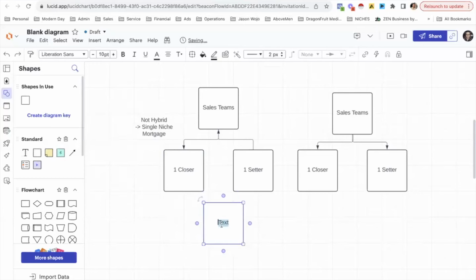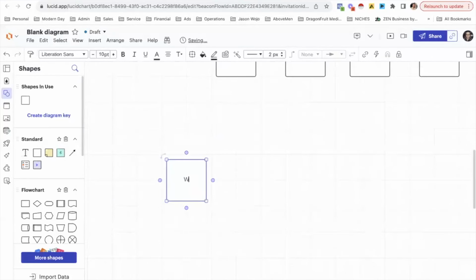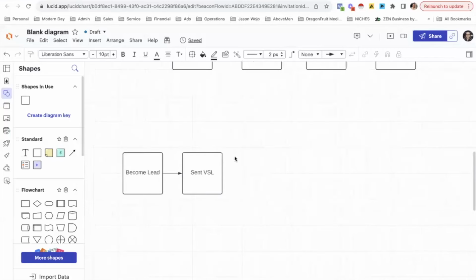What we're doing now is, instead of setters just calling leads and trying to get them to the closer's calendar, and then the closer going ahead and closing, we're actually forcing the lead to first become a lead. So they opt in, or they get cold called, or however they become a lead. Then they get sent a VSL, video sales letter. And we don't even call them, we don't deal with them, only when they watch the VSL. Make sense? So first they become a lead, then they get redirected to the VSL.